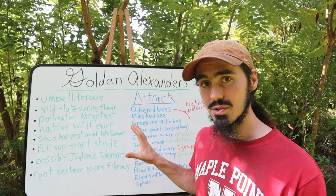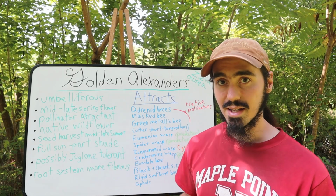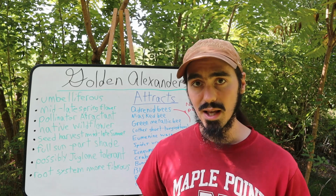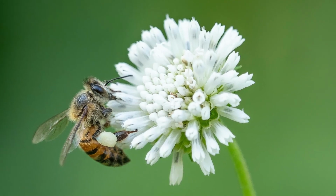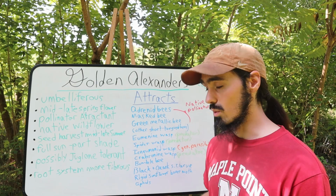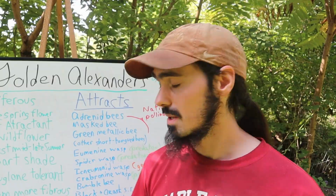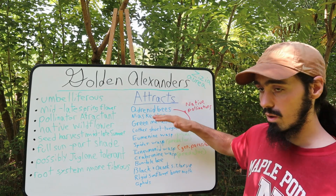Some of these bees have very unique characteristics, so that sometimes only they can access the nectar and successfully pollinate a flower of a specific species, right? Not all flowers out there were designed for the honeybee, and the honeybee is not native to North America. So there are some insect and plant associations that just have to be maintained in order to maintain the balance in the local ecology. So these three classes of bees are just super important for the landscape. The golden Alexanders may also attract some other short-tongued bees as well, which is what all these three are.